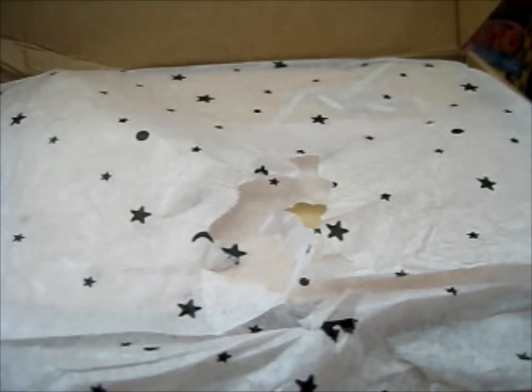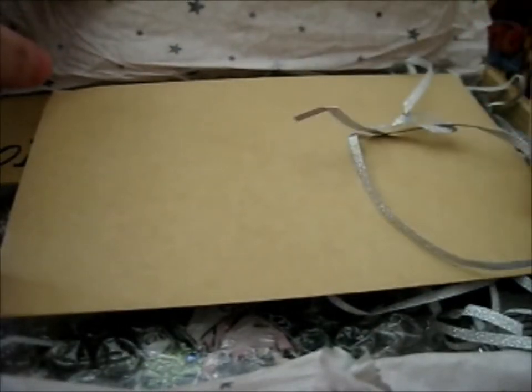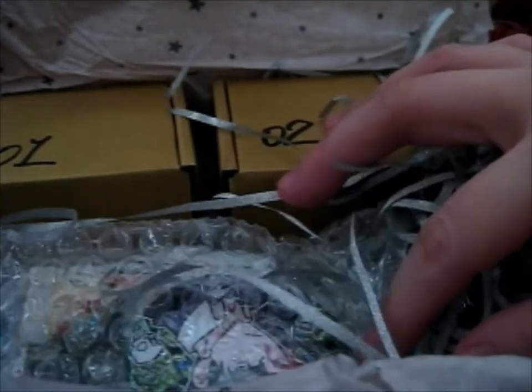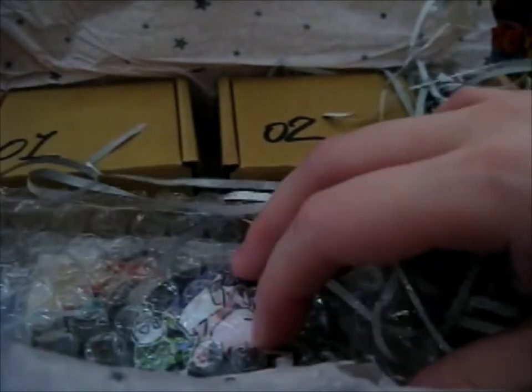So, okay, so let's see what goodies lie inside. It's got a very shiny kind of, I guess, ribbon bit. Got pin 1 and pin 2. We got some other goodies down there.